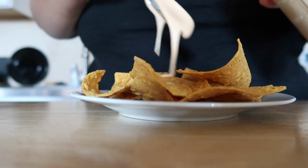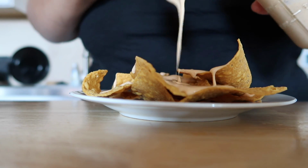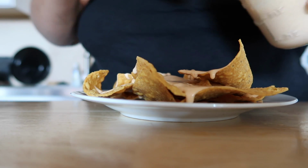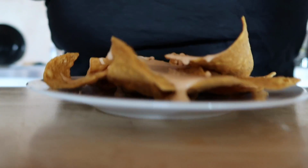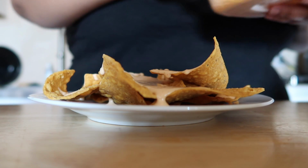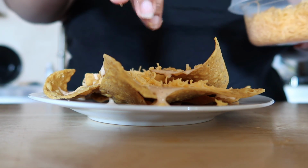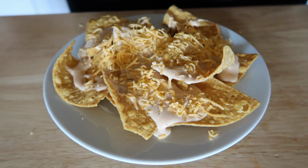You can really go wild with this. It's pretty high protein, yummy queso substitution, I'd say. So I do a couple of spoonfuls, and looks like that. Now I'm going to add a little bit of cheese. You get that cheddar flavor too, because cottage cheese is cheese, but the flavor is not like cheddar cheese, what you would expect on nachos. There we go for that part.